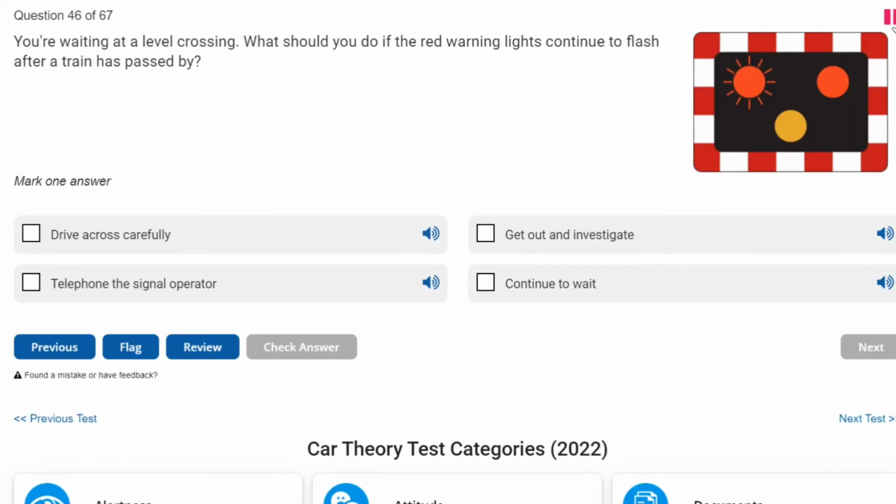You're waiting at a level crossing. What should you do if the red warning lights continue to flash after a train has passed by? Drive across carefully. Telephone the signal operator. Get out and investigate. Continue to wait.